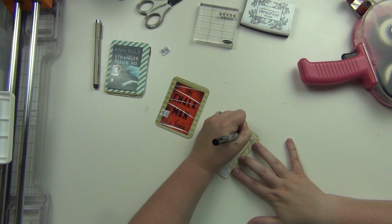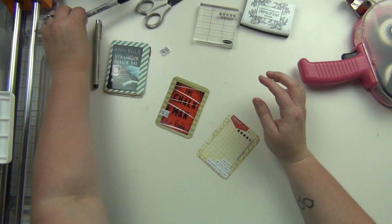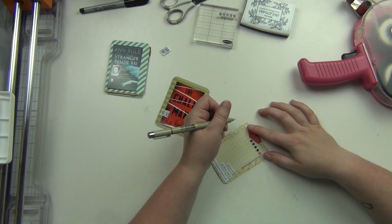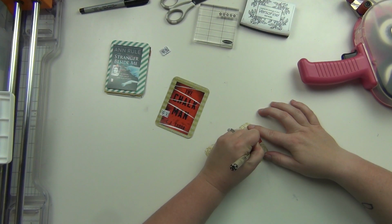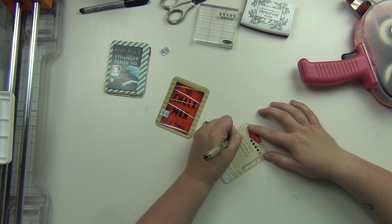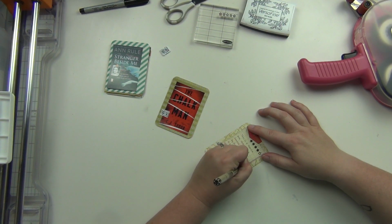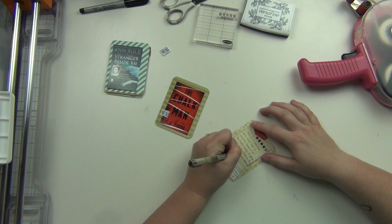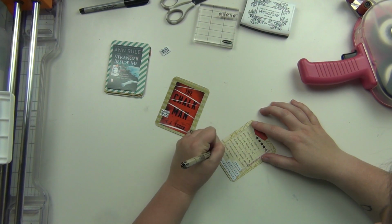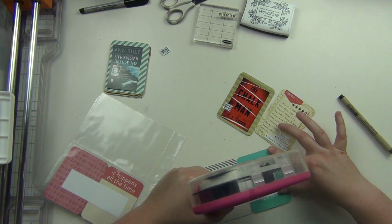So I did give this one 4 stars. I really did enjoy it. Now you'll see me filling my stars in with my Sharpie because I cannot find my star stamp. I think I had it sitting on that acrylic stamp like that, and it got knocked off somewhere. I've searched all over my desk, all over my floor, even in my trash can. Excuse me. And I can't find it anywhere. I have no idea where it is, so I'm just going to use my Sharpie. It's fine. But yeah, so that is that one.